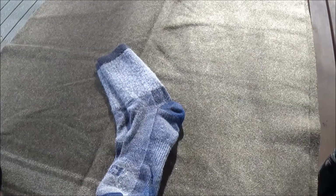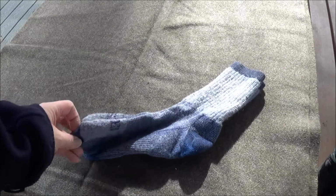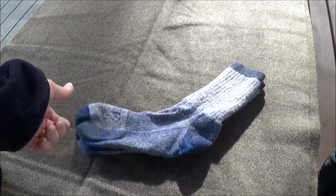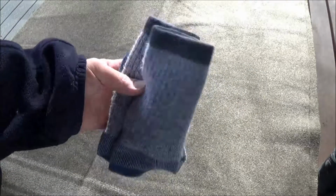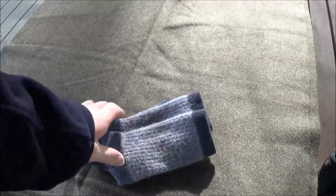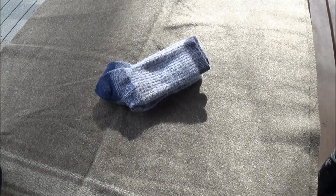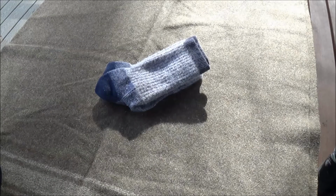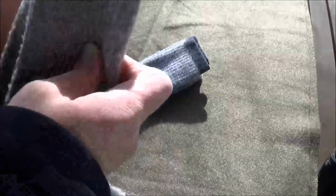wool socks. I only wear wool socks. These are REI wool socks. They're a little spendy, but they're the only sock that I wear every day of the week. Even during the summer, I still wear wool socks. Now when it gets a little colder, they actually have a thicker, wintry type sock.